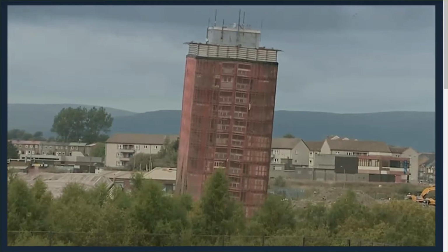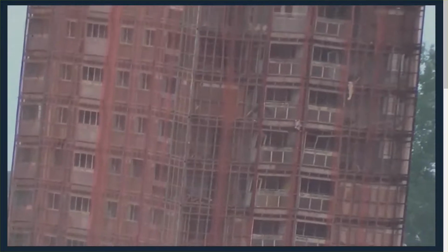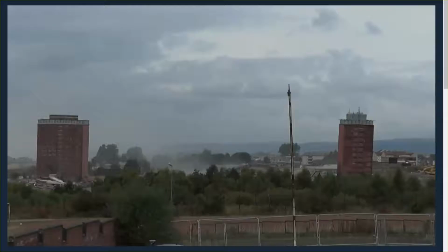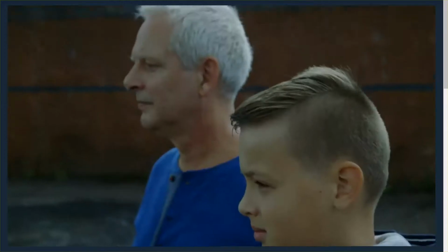Unknown to some of the spectators, the demolition company had anticipated that 8 to 10 stories of the 2 buildings would remain standing for dismantling afterwards. But instead, one was left with 11 stories and the other 13. But some people still managed to see the humor in the situation.